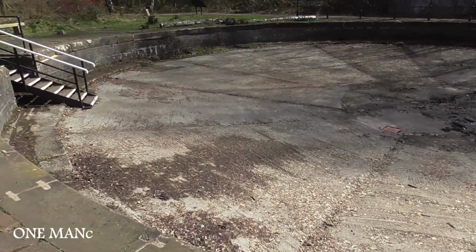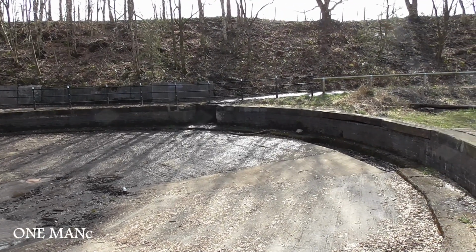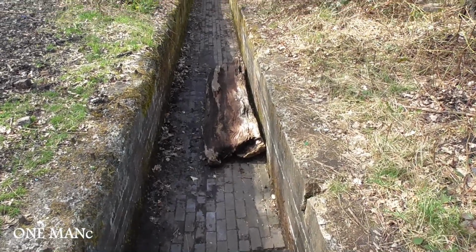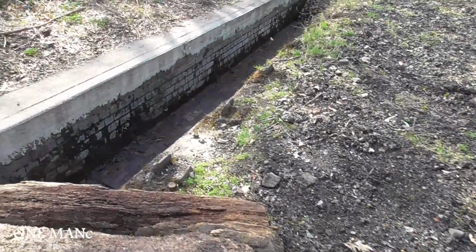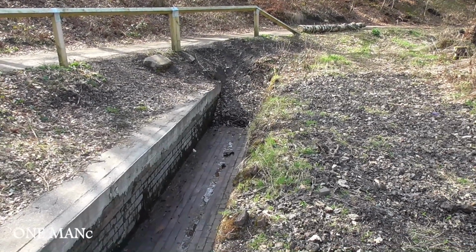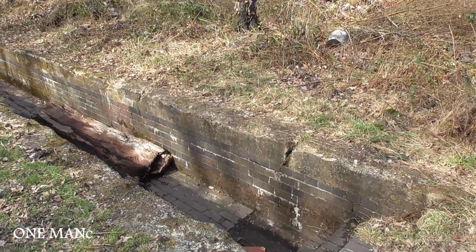There's a bit of TLC being put in here, so I might put some of the old pictures on to give you an idea of what the project originally looked like. Well, it's certainly changed a lot. Wow, I thought I'd lost these pits, but no, still standing. Nice. Number one pit. Number two pit. Can't have a turntable without an inspection pit, can you? Nice.